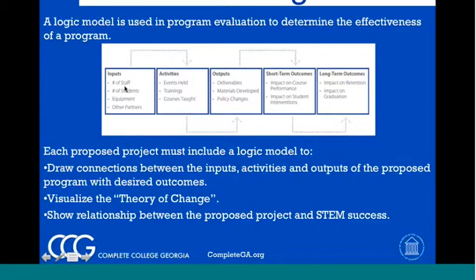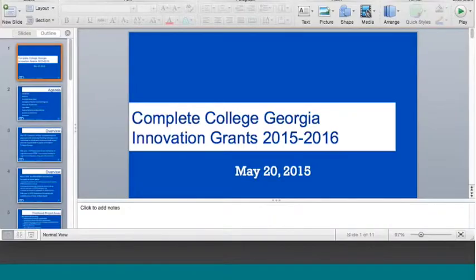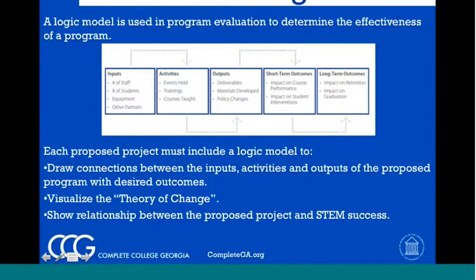But the components of a logic model are the input. So these are the resources going into the project. That's number of staff, number of students, any equipment and tools being used, any partners. Activities. The activities are what's occurring during the project, so that's any events that you might hold, any trainings, any courses taught, any professional development, anything along those lines.